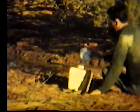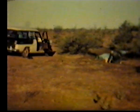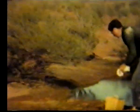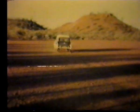Now this is top rock country here after a storm. We see here that the rock holes in the top rock country have trapped the water, beautiful crystal clear water, and so we replenish our supplies. On the track again, late in the evening, moving back now towards Aramanga.